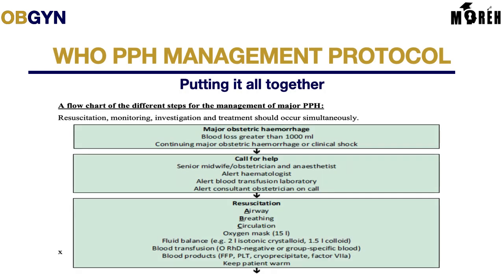So, what is the WHO PPH Management Protocol? Okay, how do we put all these things that we've learned together? The following is the flow chart with the different steps of the management of major PPH. Remember that the minor is encapsulated in the major. So the mainstay is resuscitation, monitoring, investigation, and treatment.